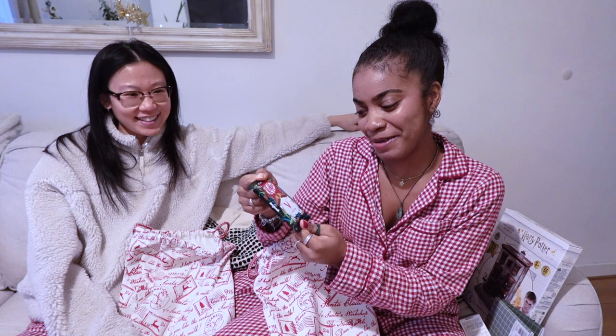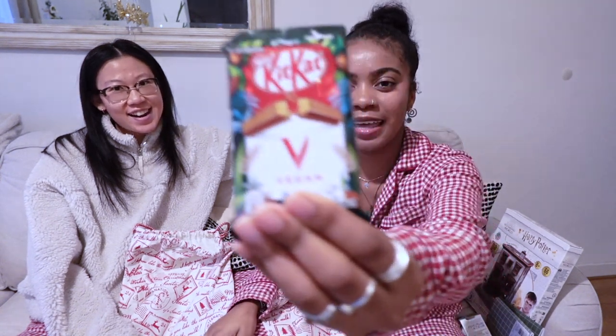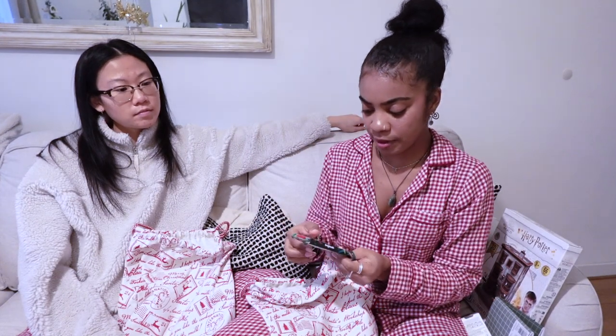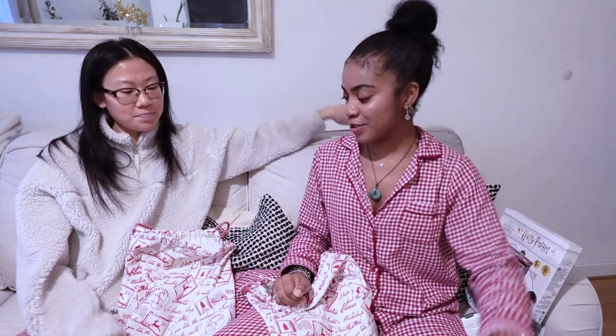Thank you. I'm debating what to pull out because I can feel something in a box, and I can feel something that feels like a Kit Kat. Go for the Kit Kat and leave the box till last. How did I know? So, I got a vegan Kit Kat. These are really good. One of my favourite vegan spin-offs because I loved Kit Kat. Thanks for the chocolate. All right, next for me.